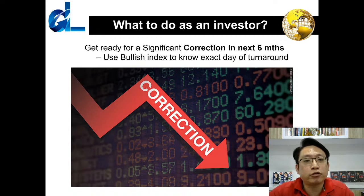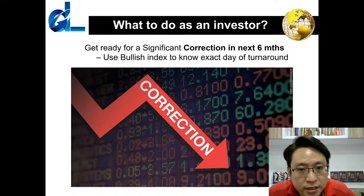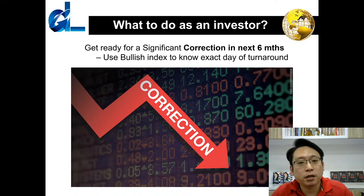What if the index dropped 20%? What if Nasdaq in the next 6 months dropped 20%? Where will the price of Tesla be? My point to you is, it will be really disastrous, right? If a 10% drop in Nasdaq can cause Tesla to drop 40%, can you imagine double that figure? Can you imagine a Nasdaq 20% crash? It'll be utterly disastrous. So get ready for a significant correction in the next 6 months.